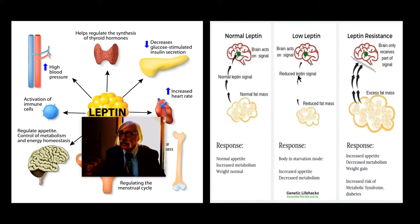Does this sound like insulin resistance? You bet. And you also get weight gain, because people keep on eating and eating. Increased risk of metabolic syndrome, type 2 diabetes, and cardiovascular disease and cancer, which are not listed here, but I'm just adding because I know that's true because I read the literature.